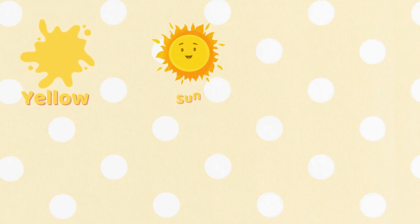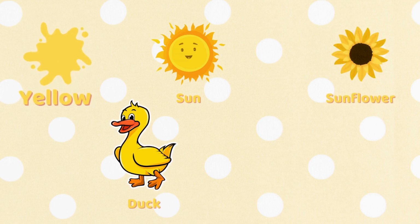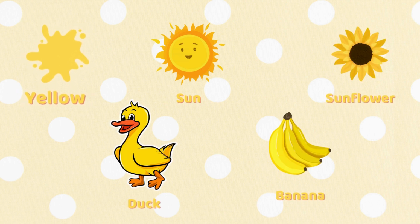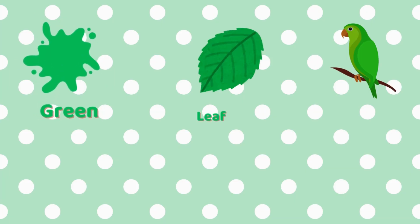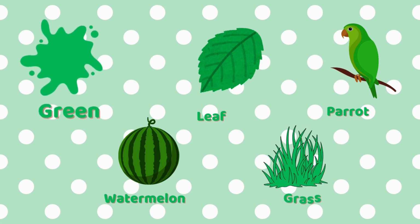Yellow. The sun is yellow. Sunflower is yellow. Duck is yellow. Bananas are yellow. Green. The leaf is green. Parrot is green. Watermelon is green. Grass is green.